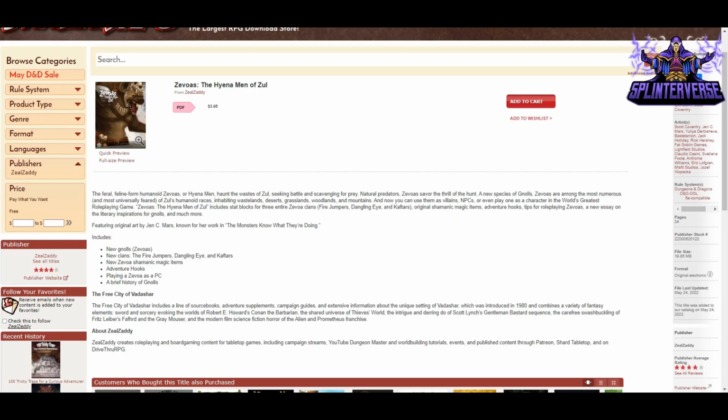There are new species of gnolls, and they are the most numerous and mostly universally feared of Zul's humanoid races, inhabiting wastelands, deserts, grasslands, woodlands, and mountains. And now you can use them as villains, NPCs, or even play as one in this book. So you've got all kinds of stuff, new clans, adventure hooks. You can play as one of these as a player character.